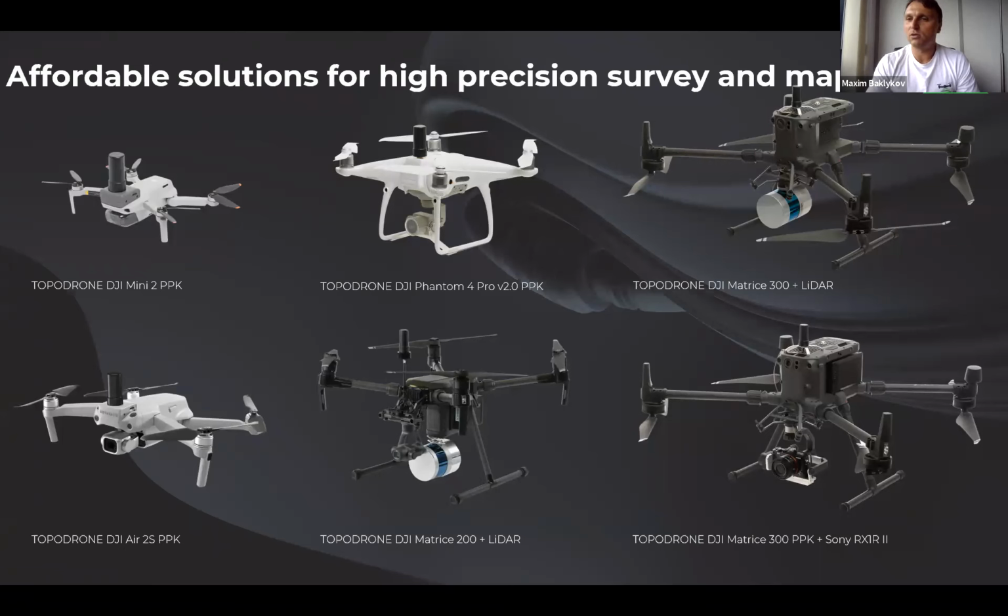Before, we thought that DJI is the best drone, and it has very good quality, a low price, and so on. But after some situation, we understood that Autel can be used as well, and it provides great results.